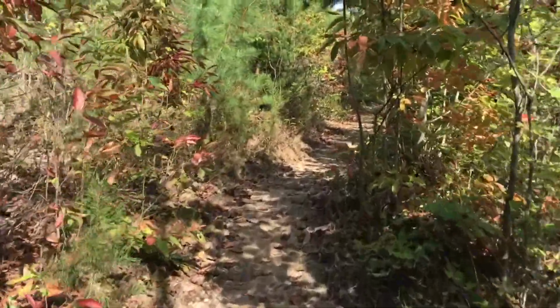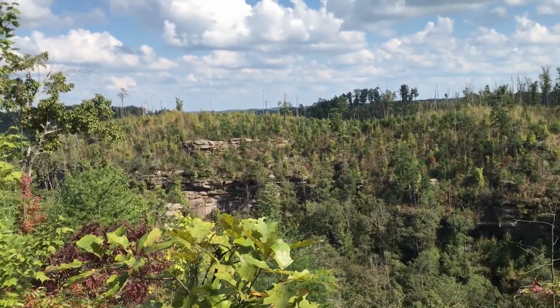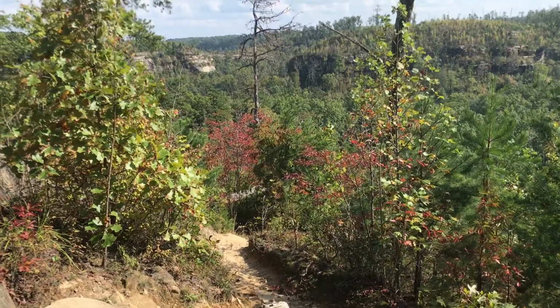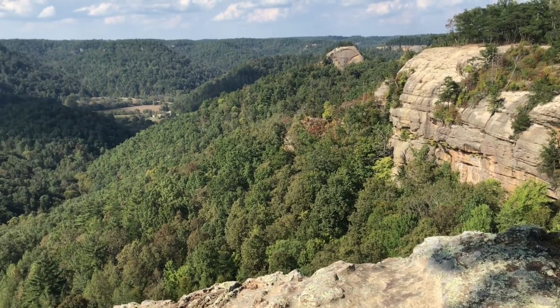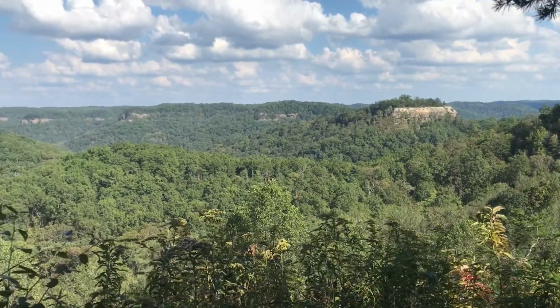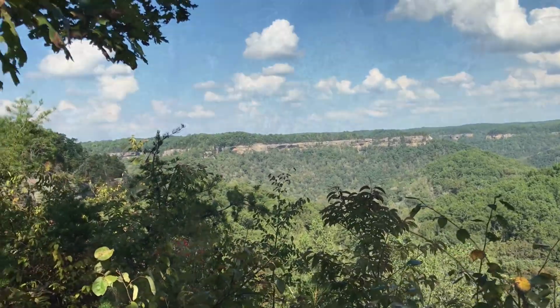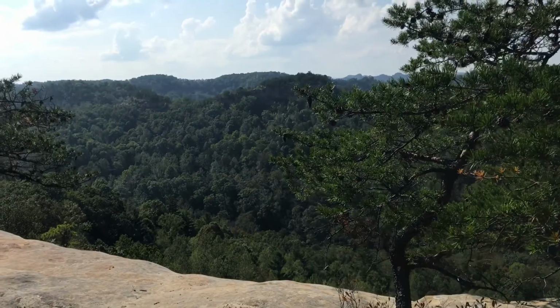Trailhead is pretty full from what I hear. That's pretty standard, but I did notice that hardly anyone had day passes, overnight passes. So a lot of day hikers. There's the trail. There's the view.